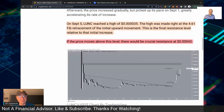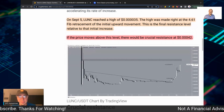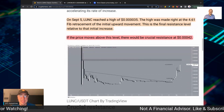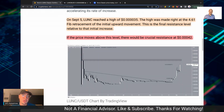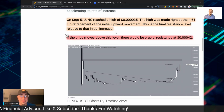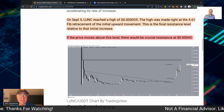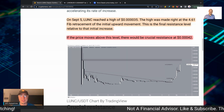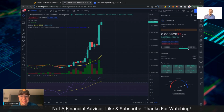Now, on September 5th, yesterday, Luna Classic reached a high of the 3.5 level before moving higher. The high was made at the 4.61 Fibonacci retracement level of the initial upward movement. This is the final resistance level relative to the initial increase. So once we broke the 3.5 range, we were really in uncharted waters. There was one more crucial line of resistance at the 4.2. And interestingly enough, we are right there right now.